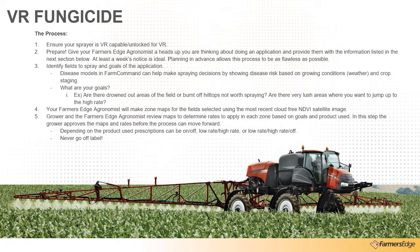Moving on to the process of VR fungicide. Depending on where you are and your geography, hopefully we'll be doing VR fungicide very soon, within the month. To ensure that we have a good start for you, the biggest thing is to ensure that your sprayer is VR capable and unlocked. Some monitors, you have to pay extra for an unlock code. Lots of sprayers are VR capable now. We do have techs on staff, so if you need to get that looked at, give us a shout and we can pay you a visit.